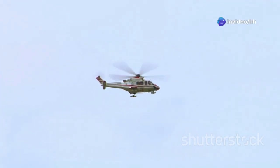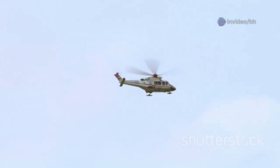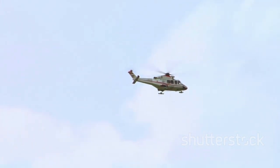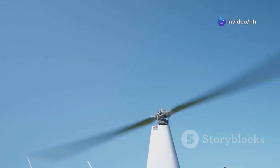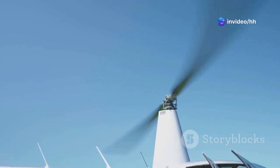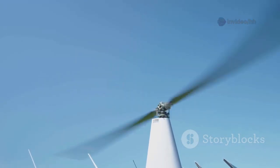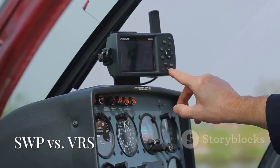Environmental factors such as wind shear also play a crucial role in SWP. Wind shear is a sudden change in wind speed or direction, and it can occur at any altitude. It can be especially hazardous when flying at low altitudes or near obstacles. Wind shear can disrupt the airflow around the rotor blades, causing a loss of lift. This can lead to a rapid descent and potentially catastrophic consequences if the pilot is unable to regain control of the helicopter in time.